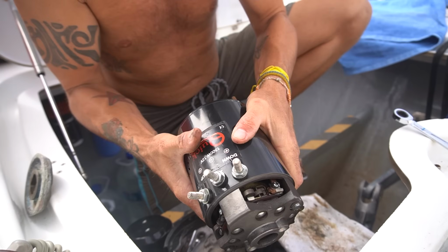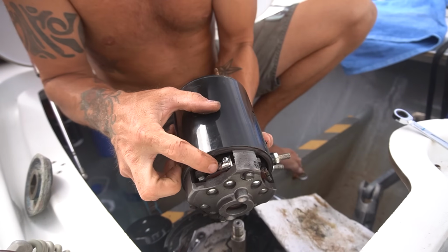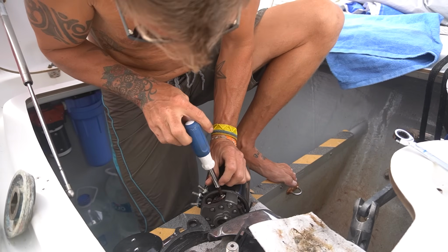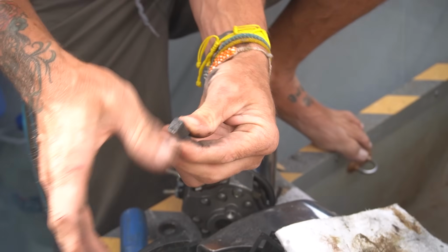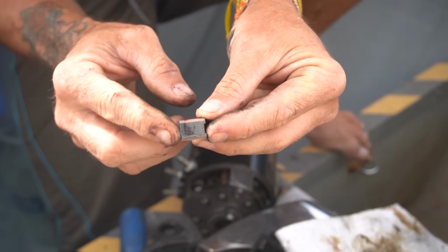So I was wrong, it's not a brushless motor. These are the brushes right here, there's 4 of them. And so I'm going to take them all out and inspect them and make sure that they are all good. It's not all that bad, honestly. There's still a lot of life left to this guy.